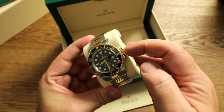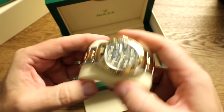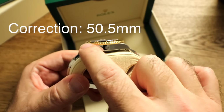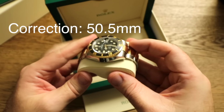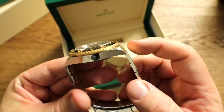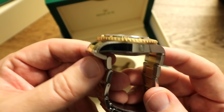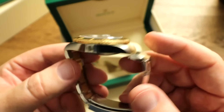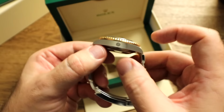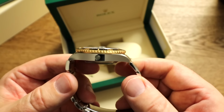So if you include the crown and crown guards. 43, of course, from here to here. Big monster across here. It's over 51 millimeters from lug to lug. And if you include, let me just take her off the cushion there for a sec, if you include those gold center links, can you see that they protrude a little bit more? They're a little bit wider. They bring it up to about 53 millimeters across. So from there to there, this thing is 15.5 millimeters high. It's a big chunky watch.